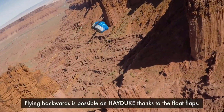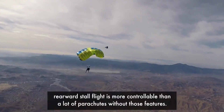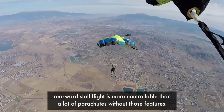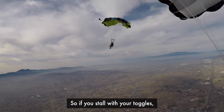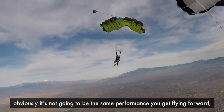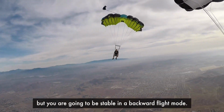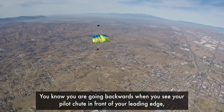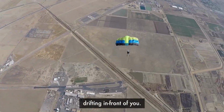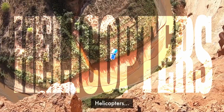Stalling on toggles, aka flying your parachute backwards. Flying backwards is possible in the HAYDUKE thanks to the float flaps, and that rearward stall flight is more controllable than on a lot of parachutes without these features. So if you stall with your toggles, the HAYDUKE will start flying backwards. Obviously, it's not going to be the same performance you get flying forwards, but you're going to be very stable in a backwards flight mode. You know you're going backwards when you see your pilot chute shoot in front of your leading edge, drifting in front of you.